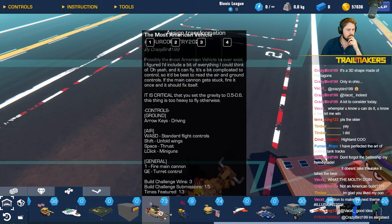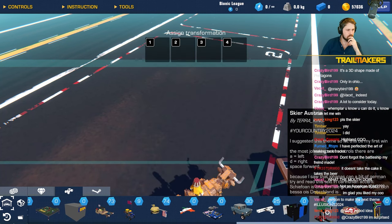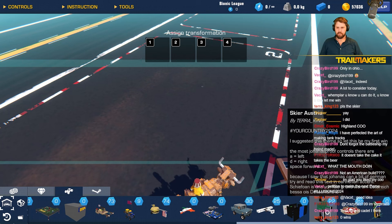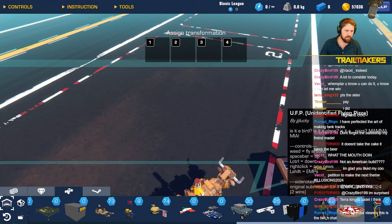Mm-hmm. The Austrian skier. Was that cadet or was that veteran league? Terra King, I do not remember if the skier is a veteran. Terra King, are you in the chat? Because I really like the skier. It was an awesome build and it functioned really well, which I didn't expect. I didn't expect it to go as well. If it isn't though, I... 0 wins. So that's a shame. Oh, okay. That is a shame. Really good build though. Really good build.